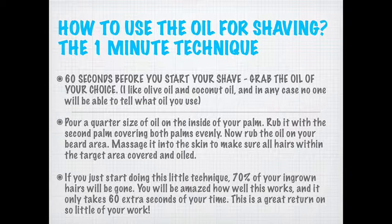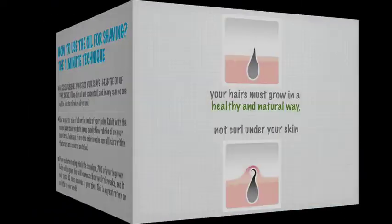If you just start doing this little technique, just the oiling part, 70% of your ingrown hairs will be gone. You will be amazed how excellently this works. It provides you that extra level of protection. The skin is smooth and the blade glides over the hair, so it cuts it in a much more effective way. And this step only takes you 60 seconds right before you shave, so you will be amazed by this little investment of your time and the return on investment that you get. This is great return on so little of your work.